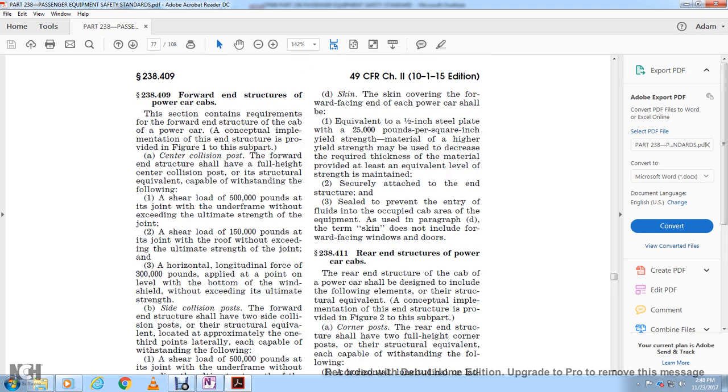D. Skin. The skin covering the forward-facing end of each power car cab shall be equivalent to 1/2 inch steel plate with 25,000 pounds per square inch yield strength. A material with a higher yield strength may be used with a decrease in the required thickness, provided at least an equivalent level of strength is maintained. Two, securely attached to the end structure. Three, sealed to prevent the entry of fluid into the occupied cab of the car. Equipment is used with paragraph D of this section. The skin does not include the forward-facing windows or doors.